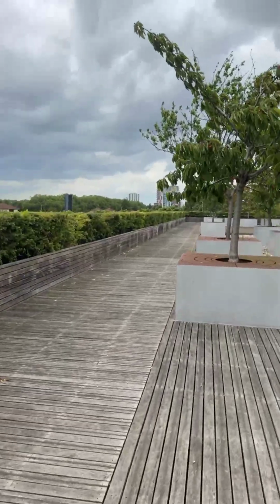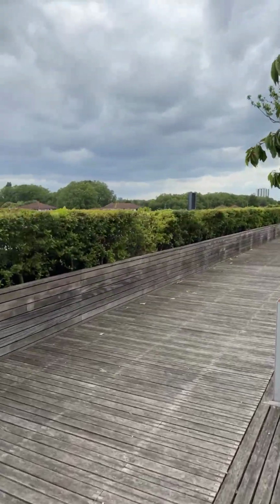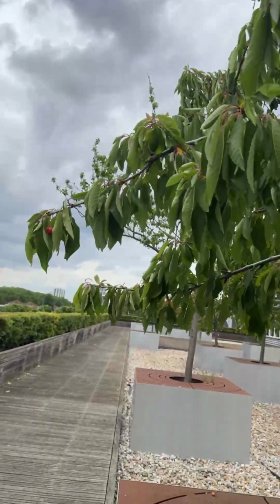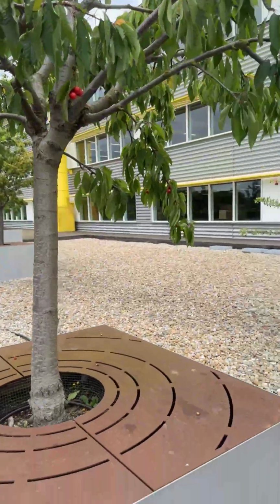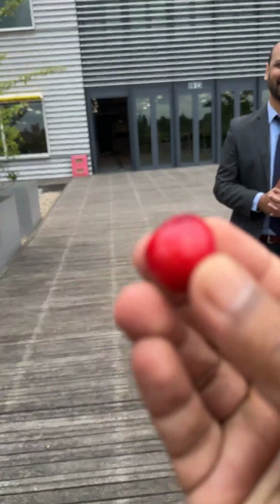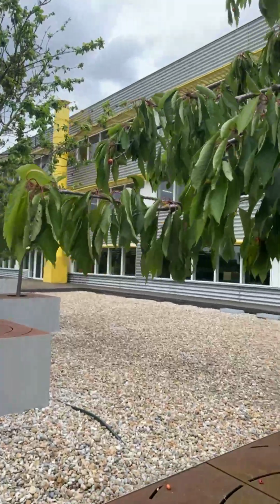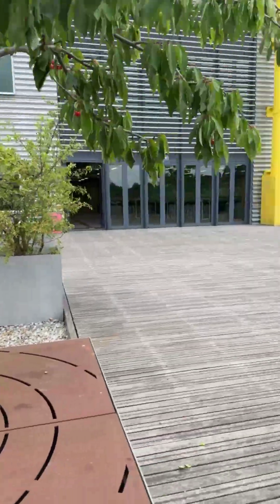Right. The funniest thing, I want to see the cherry. Wow. The cherry tree, yeah. Look, students can have fresh cherries. Look, I'm getting a fresh cherry. I wouldn't eat it just yet. Maybe a couple more weeks. That's the cherry for you. Yeah, there's fresh cherry everywhere. Yeah, free cherry picking.